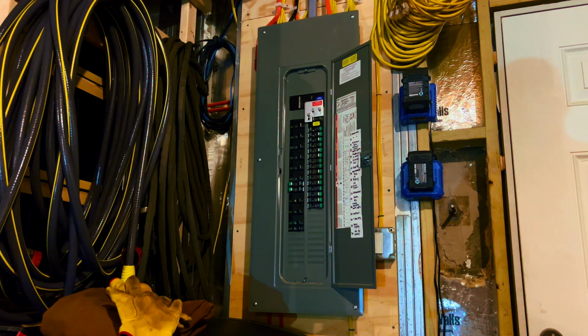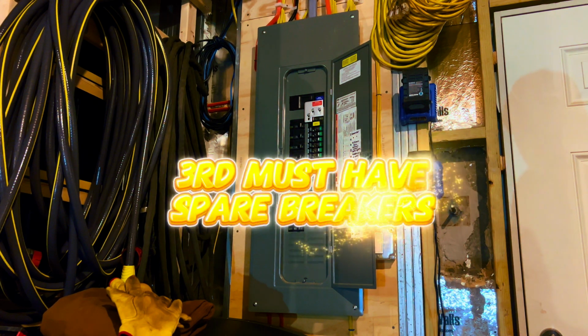You want to have a backup of basically everything. You don't have to have a backup of every single breaker. Just have two 15 amps, two 20 amps, a couple 30 amps. Just have a couple of spares so you can get through what you need to get through and keep going. So spare breakers is definitely a good idea to have.